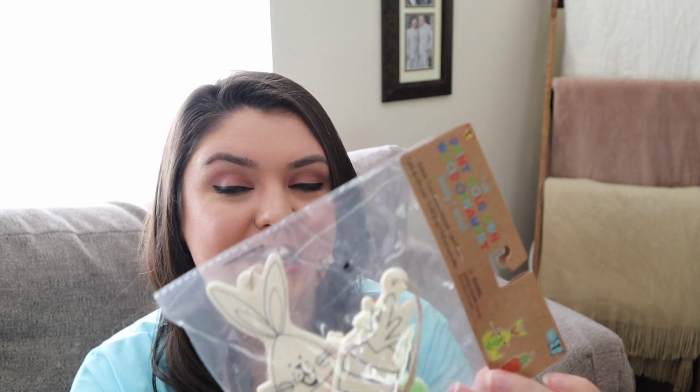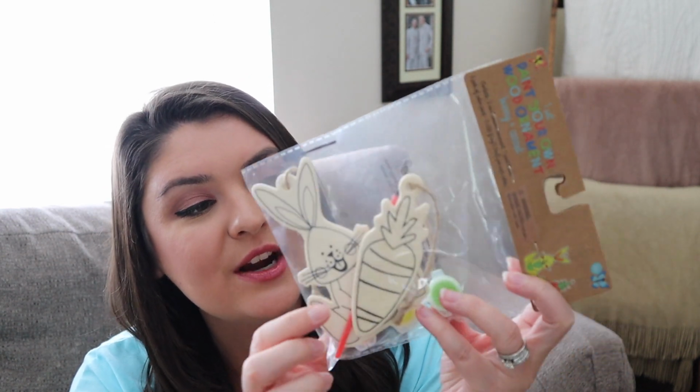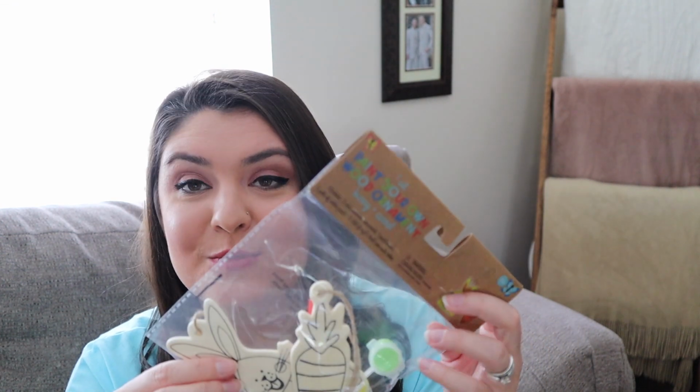Like I mentioned earlier, he loves to paint, so I found this in the Target dollar spot. It's just two little wooden figurines. There's an Easter bunny and a carrot, and there's a little thing of paint and a paintbrush, and I'm gonna take this outside with all my extra paints, let him go to town, and then I'll put his name and the date on the back and use it for Easter decor in the future. So two birds, one stone. I thought this was adorable.